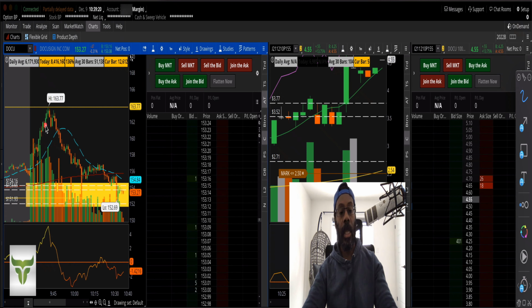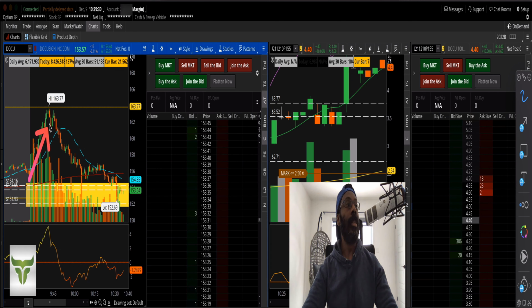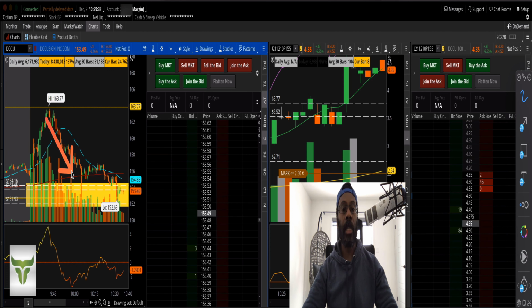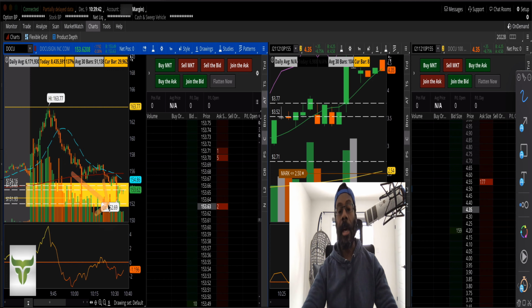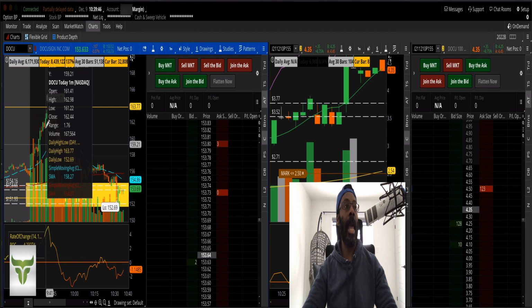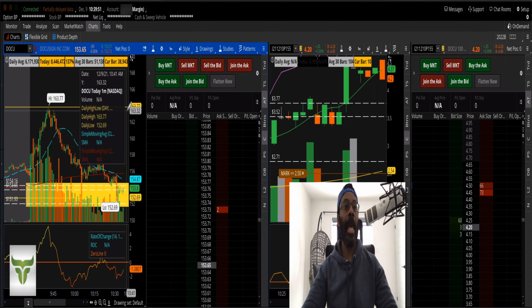But you have to understand what's going on with Docusign. Docusign took a beating last week. It dropped like 20, 30, 40% last week. So of course, this week it's going to have a rip. But when that rip comes, that dip comes, that downside, and you can see it right there. As we're doing this live in real time, Docusign just tanked. It hit the high, then it just tanked.